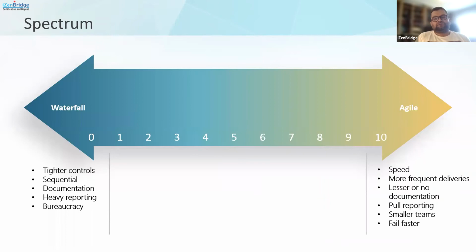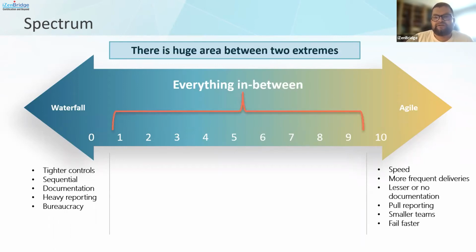Yeah. So with waterfall, on one end, you have tighter controls, it's sequential, a lot of bureaucracy, a lot of planning, a lot of reporting, a lot of documentation. Agile, on the other hand, is all about speed. It's about lean planning. Planning is there, but lean planning, no heavy reporting. A lot of reporting is done through pull, and smaller teams, with fewer team members in one team. Very little documentation, not really a big focus on documentation, and much more frequent deliveries.